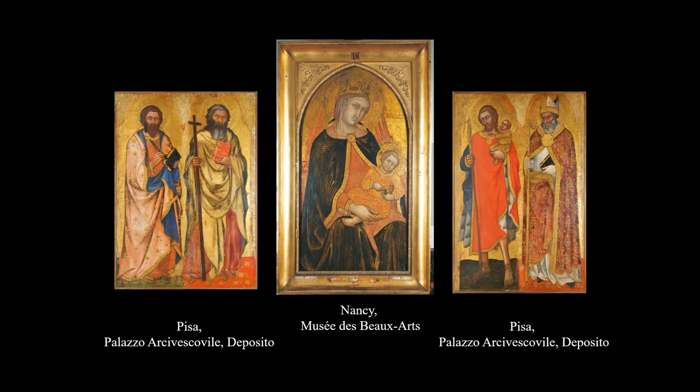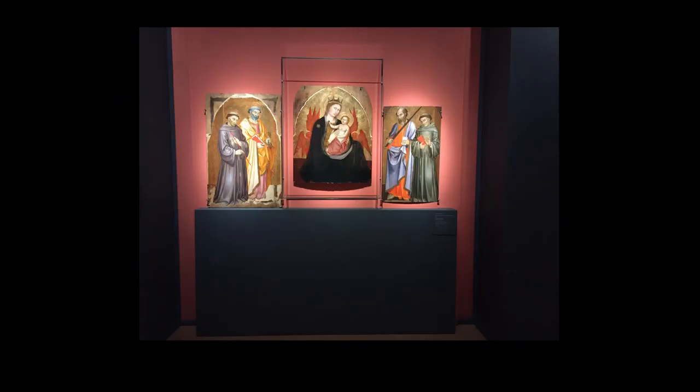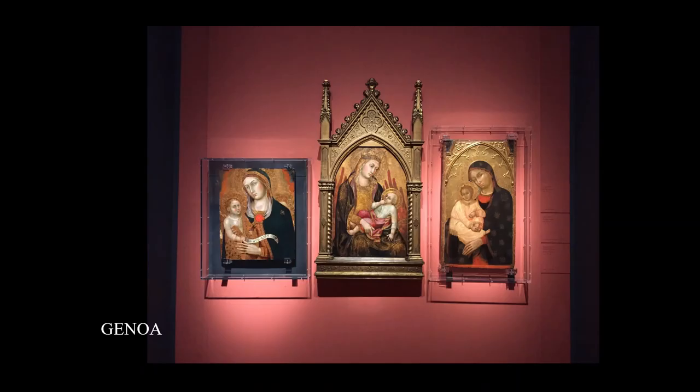The exhibit was the occasion for much restoration, and those two panels that you just saw from Pisa were in fact restored, as were the gable paintings from Bergen. When we move to Genoa, Taddeo is not very well represented, because in Genoa there are not many paintings left from his hand.